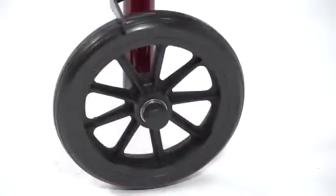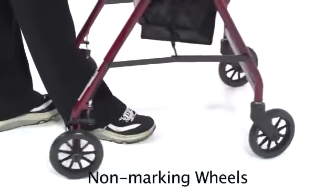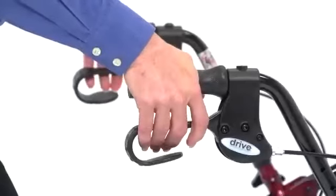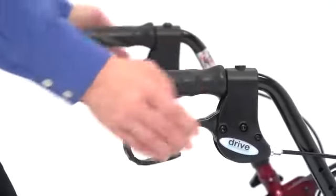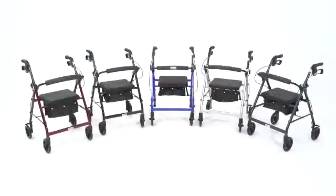When it comes to safety, 6-inch wheels and soft grip tires add stability on various indoor and outdoor surfaces. In addition, these loop locks operate like a bicycle handbrake to lock the wheel by simply pushing down on the handle. This folding rollator comes in 5 attractive color options.